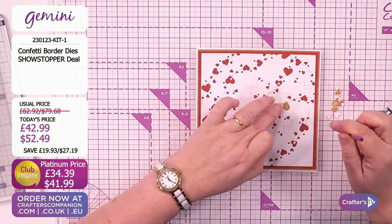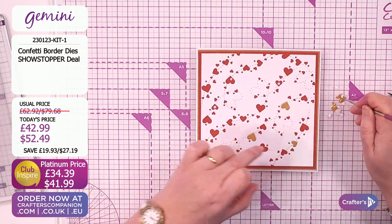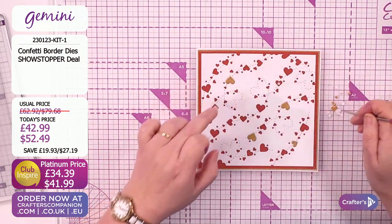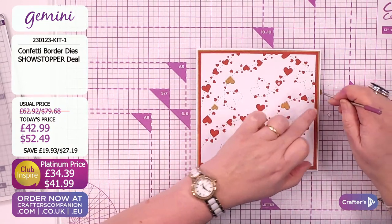And then leave them still to dry. Pokey tool helps you get it in place. That's it. Use the smaller one there. So you're just going to pick a few. You don't need to do them all. Because you just want it to be a little accent. So just a few of them. I mean, you can do them all if you want, actually. It's entirely up to you. It's your card. I'm just going to do a couple.